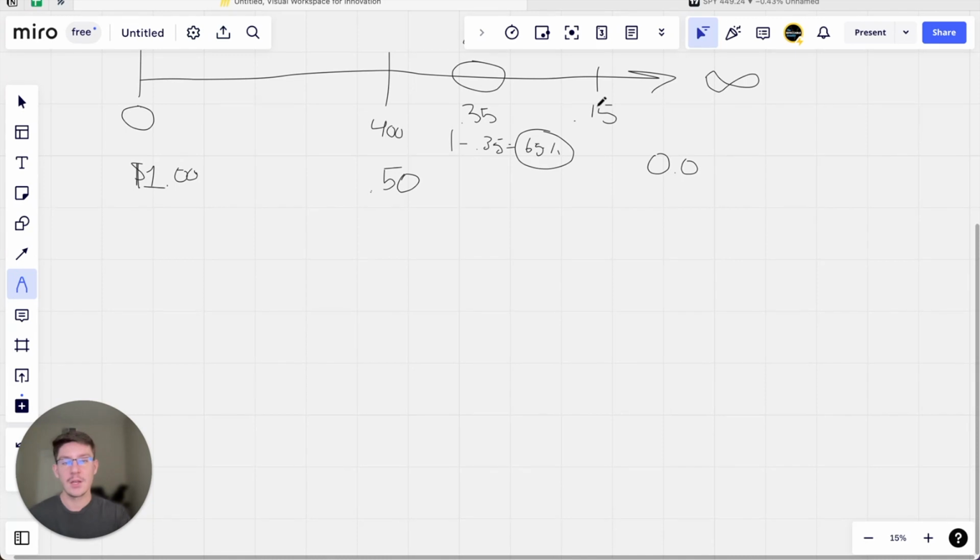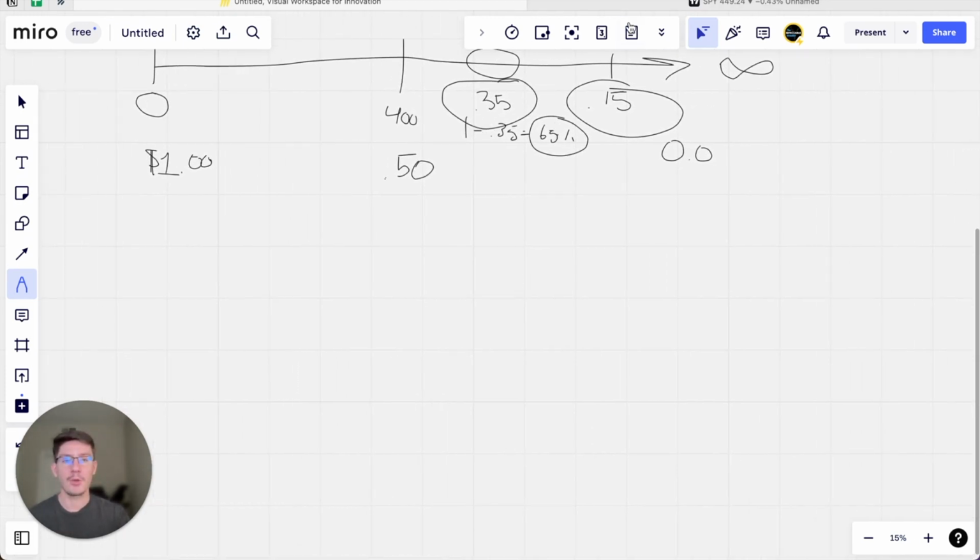15 cents. So is it better to collect 15 cents and have a higher win rate, or collect 35 cents and have a lower win rate? Well, that's the strategy I'm walking you through here today.